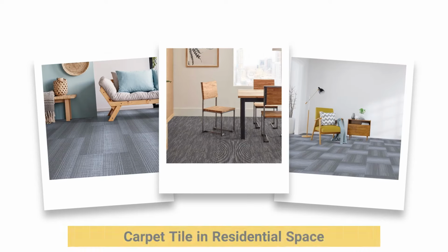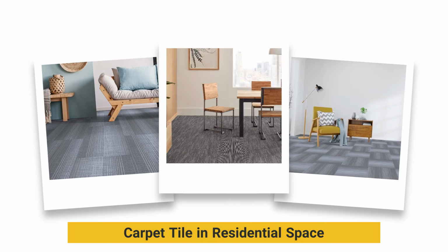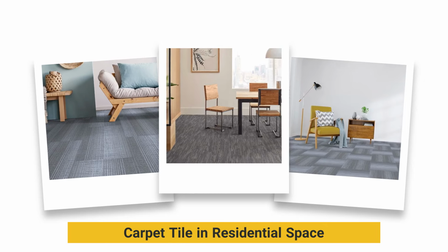Number 3. Carpet tile in residential space. Carpet tiles are an excellent alternative for wall-to-wall carpet. They come with the benefits of comfort and sound dampening qualities.